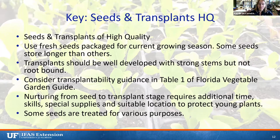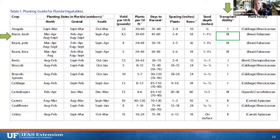If you're going to start seeds indoors and nurture them to the point that they're transplants for outdoors, that's going to take more time. Some seeds can be treated, which we discovered today with our rye seeds. So consider that seed treatment as well whenever you're dealing with seeds and when you're dealing with kids and seeds. You can see here again, with our bush beans, they're considered a transplantability of 3, which means they don't transplant well. So it's better to plant those directly in the garden, as opposed to something like arugula, which is a 1 and transplants well into the garden.